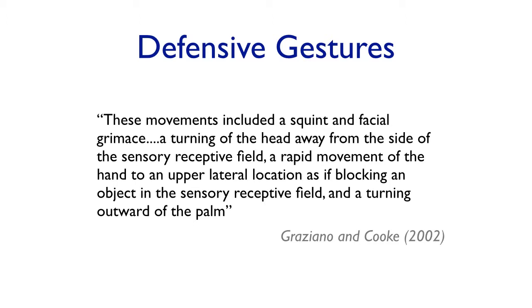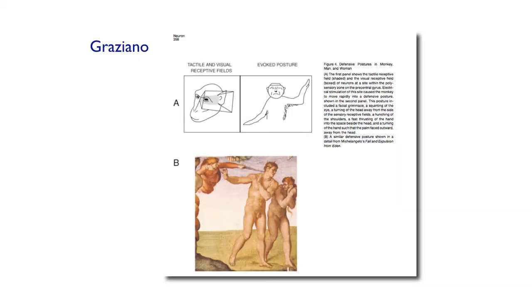And he said, look, these movements that are completely automatic in nature, they included a squint and a facial grimace, a turning of the head away from the side of the sensory receptive field that's being stimulated, a rapid movement of the hand to an upper lateral location as if blocking that object, and a turning outward of the palm. And interestingly, he even states that if you look at one of the studies of Michelangelo's fall and expulsion from Eden, that picture on your screen right now, he says if you see the study in human nature here, that's exactly what Adam in that picture is doing.